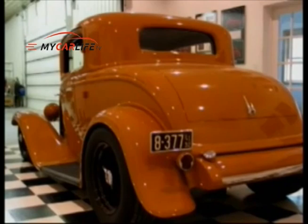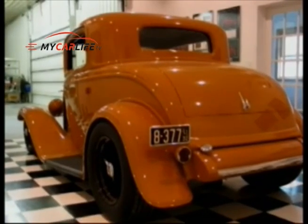I just caught up with Dave Lane of Fast Lane Rod Shop. He's one of the great young builders in the country today, and we're standing in front of a great '32 that he built. Dave, tell me a little bit about the inspiration behind these kind of great cars that you make.